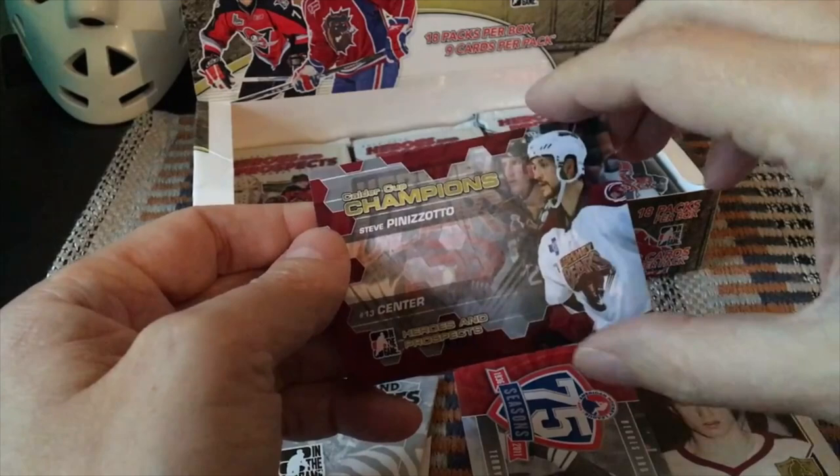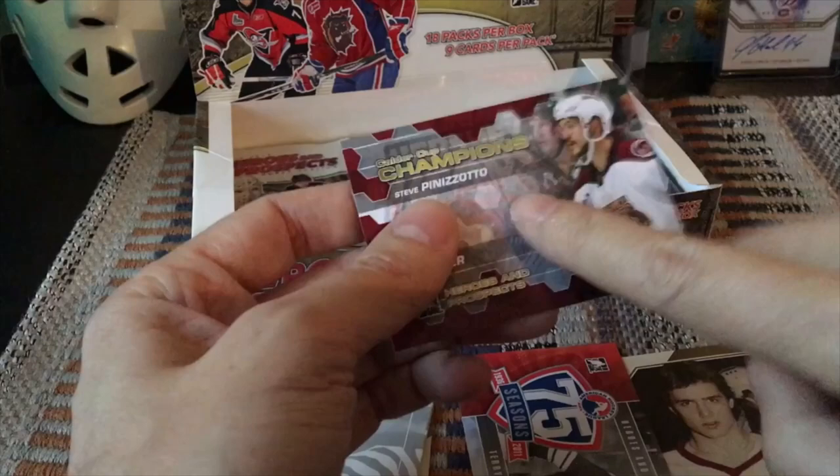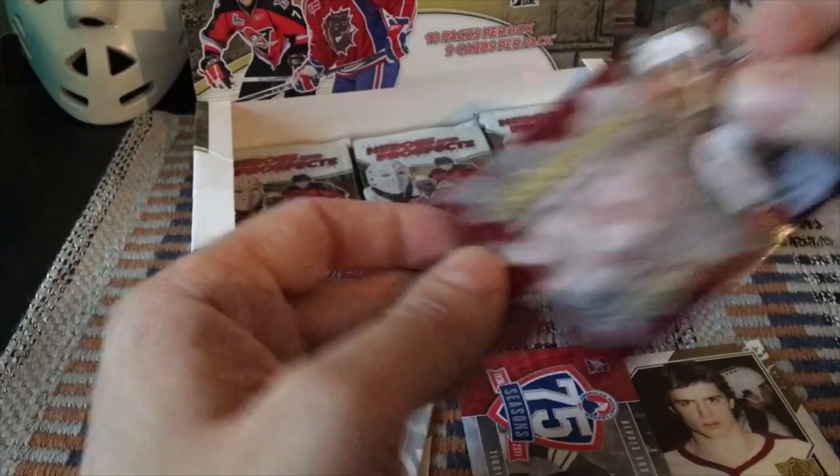Of course, there's a difference between the Calder Cup and the Memorial Cup. The Calder Cup, of course, is the winner of the American Hockey League, the AHL. Pretty interesting nonetheless. It looks like it should have an auto, but it does not have an auto on it. But they do have a base set of these Memorial Champions and Calder Champions, I believe. So this would be one of the Calder Champions. Kind of strange looking card though, without an auto. It looks like it's all primed and ready to go auto forward and didn't quite get there.